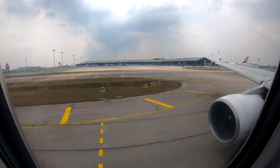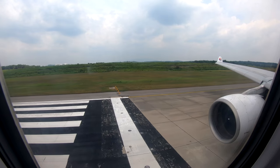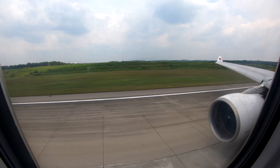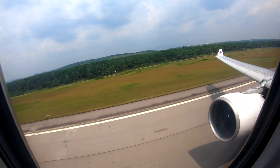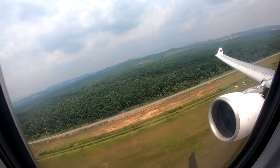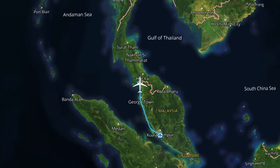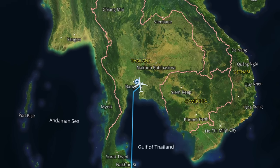Taxi time didn't take long and we were soon lining up for departure. The flight today took 1 hour and 46 minutes and took us up the west coast of Malaysia towards Penang before crossing Thailand into the Gulf of Thailand and commencing our approach into Bangkok. Cruising altitude today was 38,000 feet.